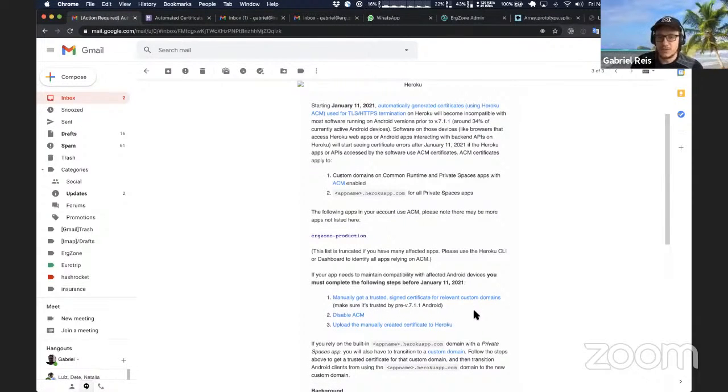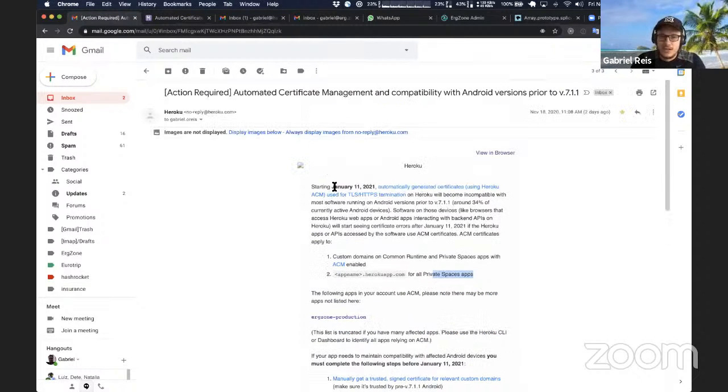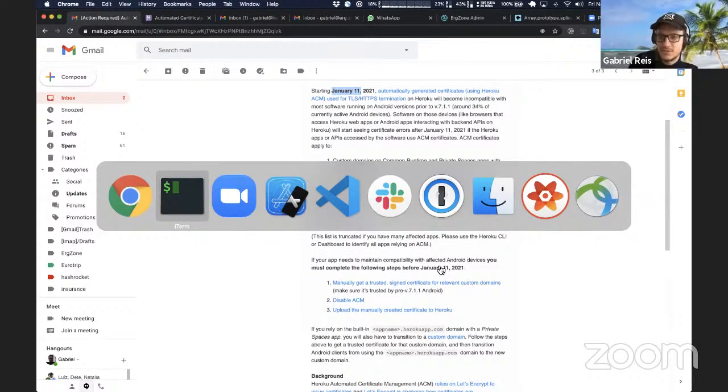In my case, I'm just not going to use my own domain. My mobile app will connect to the backend through the appname.herokuapp.com domain. They say here that if you have a private space, you have the same problem, so you'll have to manage your own certificates. So if anybody watching has Android apps connecting to a Heroku backend using ACM, you might have to make some changes starting January 11, 2021. All right, that was the first one.